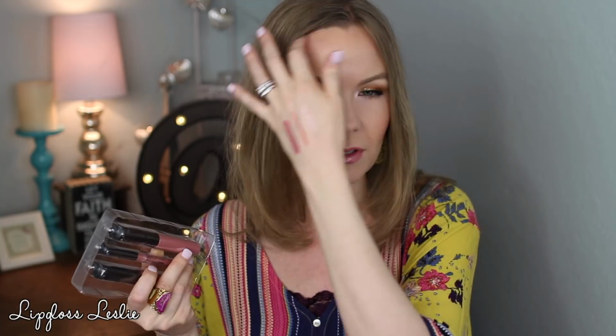I really am so impressed with this little set. Now, I will say my 2 favorite products in here are the lip liner and the lip topper. My number 1 favorite is the lip topper because that is amazing. It is so fun. It's shimmery. It's beautiful on your lips. It makes your lips look very voluptuous and just really, really pretty on the lips. So I love the lip topper.